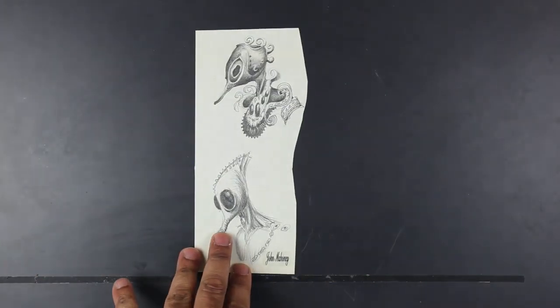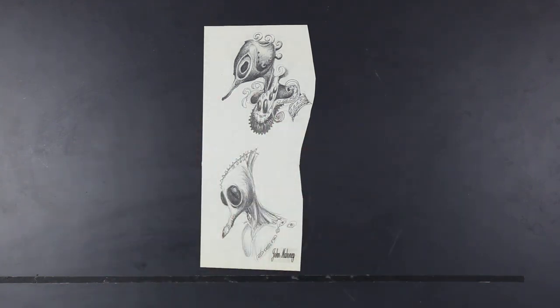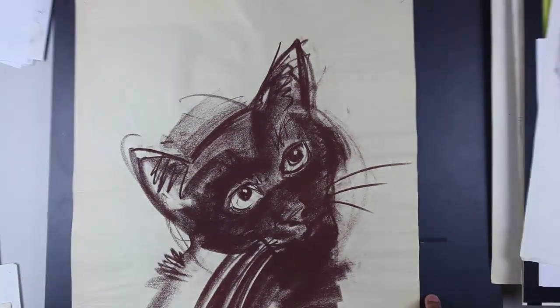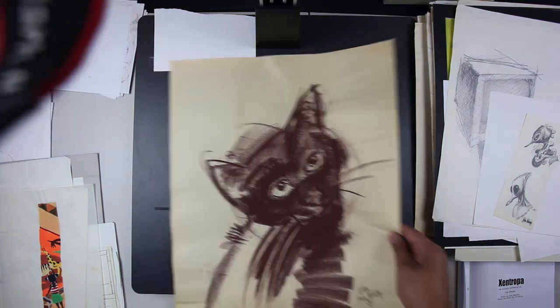Yeah. Oh, here's something kind of cute. There's just some of the very first creature designs I've ever done, right out of school. It's kind of crazy that I saved these. It's a little drawing of my poor cat. She passed away a while ago. This is Sheba, one of my favorite creatures of all time. Good friend of mine.